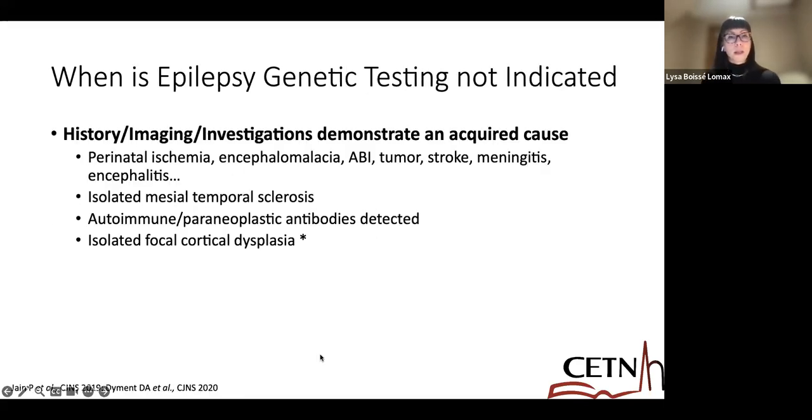When is genetic testing for epilepsy not indicated? When there's a clear acquired cause demonstrated typically on history, but also on imaging. So for example, if the patient presents and there's a known history of perinatal ischemia and their imaging reflects that, there's likely no need for epilepsy genetic testing. Or if a person comes in with explosive new onset epilepsy with associated features, but you identify autoimmune or paraneoplastic antibodies in the CSF and or serum, genetic testing is not indicated.